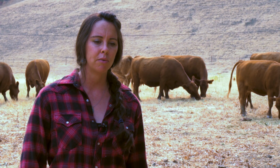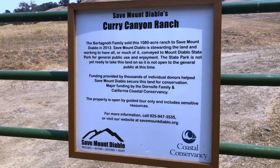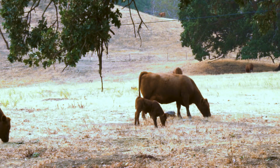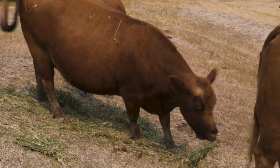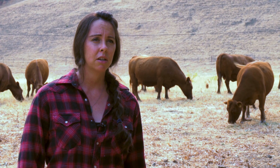This property that I now run, somewhat in partnership with Save Mount Diablo, a conservation organization, reached out and wanted to do some grazing practice. So we've been here since 2013, and we've been working each year on implementing water resources.